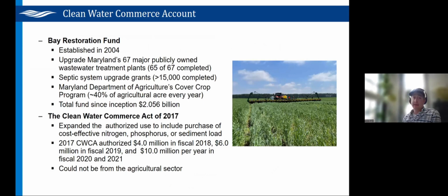So in the state of Maryland, how is this working? We have a lot of state funding to do conservation work, which is great. Some of this started through the Bay Restoration Fund. This was established in 2004 in order to update all of our wastewater treatment plants with ENR technology to be the highest performance plants basically in the world. We have the most high-tech wastewater treatment systems anywhere. So this fund has upgraded 65 of our 67 wastewater treatment plants across the state.